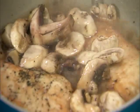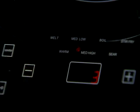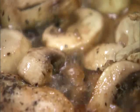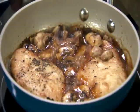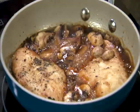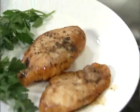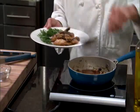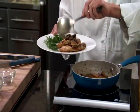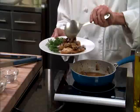This is where I'm going to turn our cooktop down to medium low and simmer for 10 minutes. All right, our marsala is now ready to plate. And I'm going to add my sauce right on top. A beautiful, quick, healthy recipe that can be cooked on your portable induction cooktop in minutes.